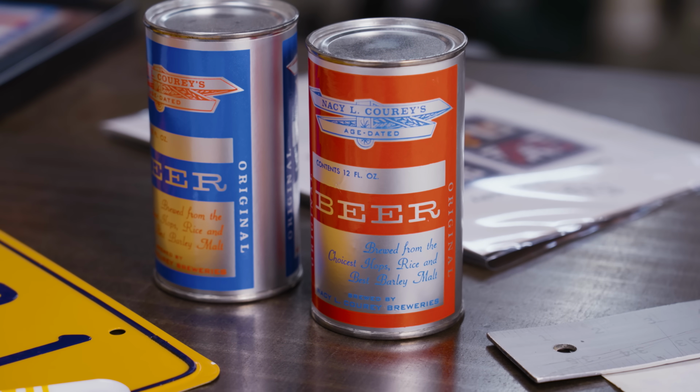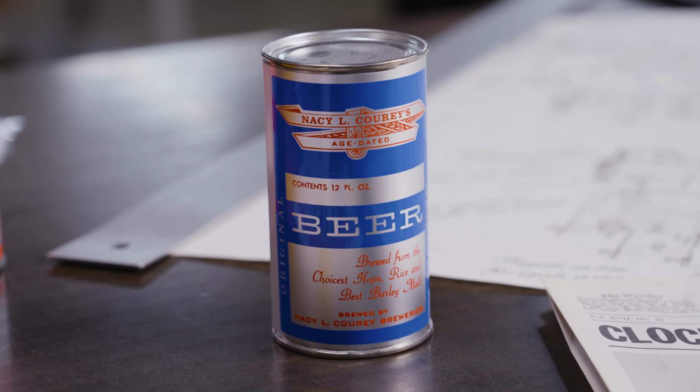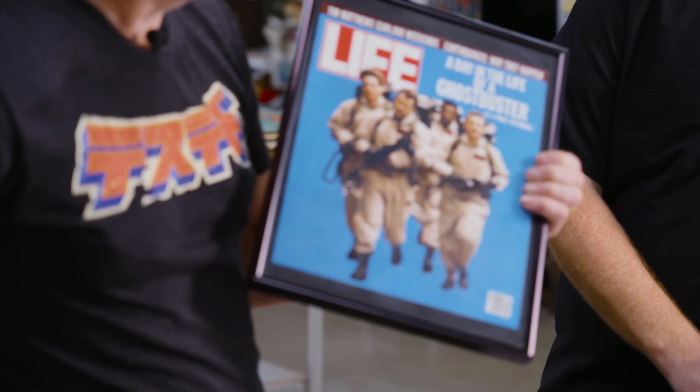So we have original production made covers. Ghostbusters magazine covers, Time and Life, Ghostbusters 2, Ghostbusters 1. All of these are purchasable.